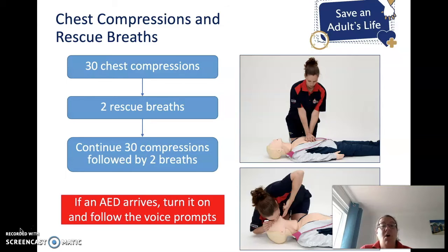You turn the machine on, and then you follow the voice prompts, and let's follow what I have to do. So essentially it'll tell you to take the pads out, put them on the chest following the pictures, and then plug it into the machine. The machine will only work if it has to, so you can't do anything wrong with it.